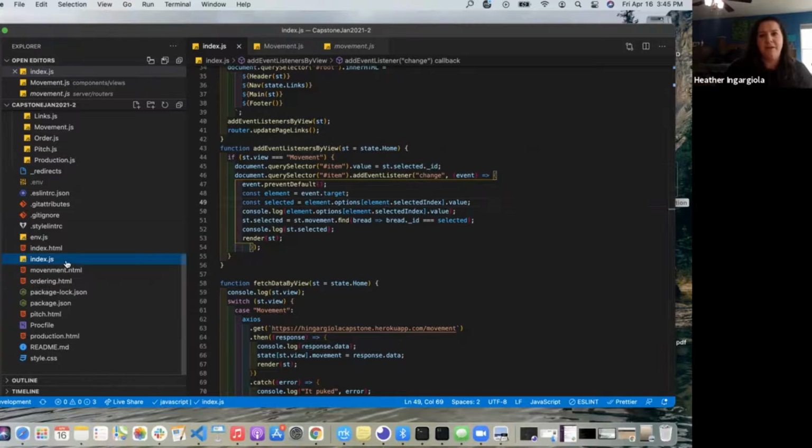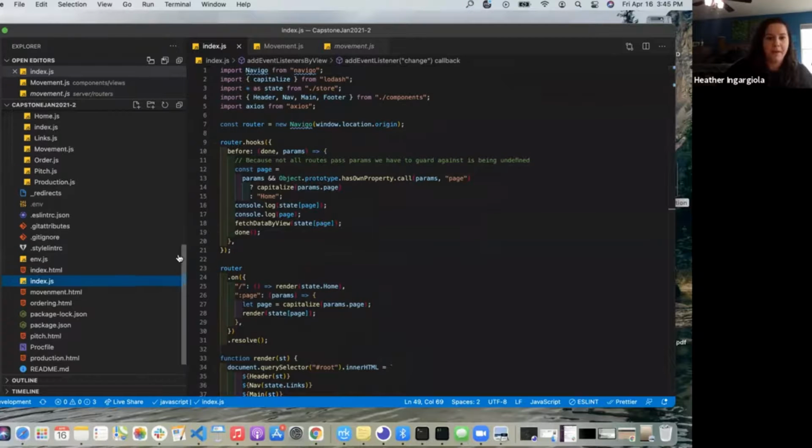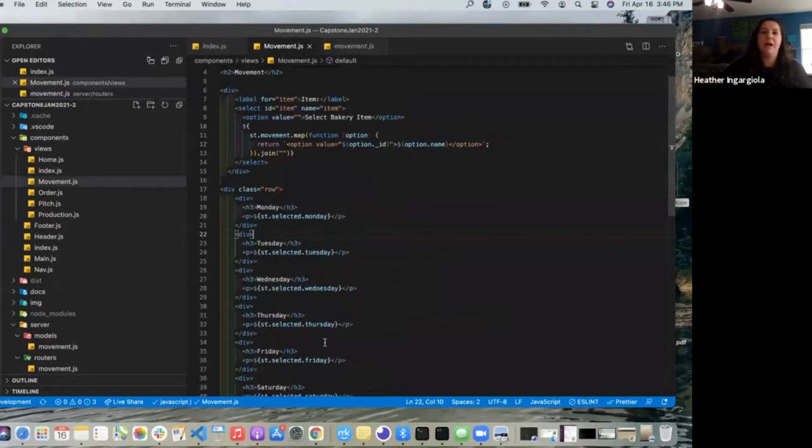So right here, we'll go ahead and start at the page I'm at. So this is my index.js and it's my root. So this is where almost all of my JavaScript is located that makes my website functional. So all the different commands I have in here is how I got those numbers to show up on the movement page in the correct spot on the website. Up here at the top, this is my movement views page. So this has a lot of my HTML in here. And you can see I do have like the Monday, and then I have that JavaScript in there to bring that number actually underneath Monday.